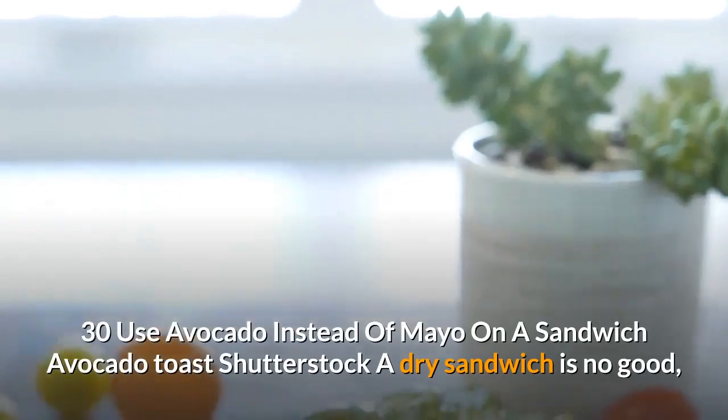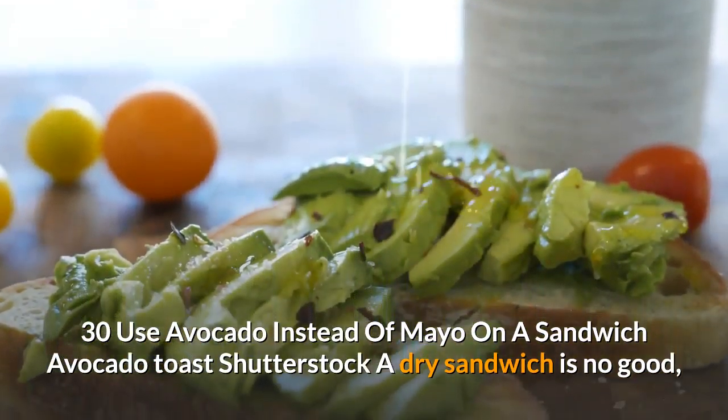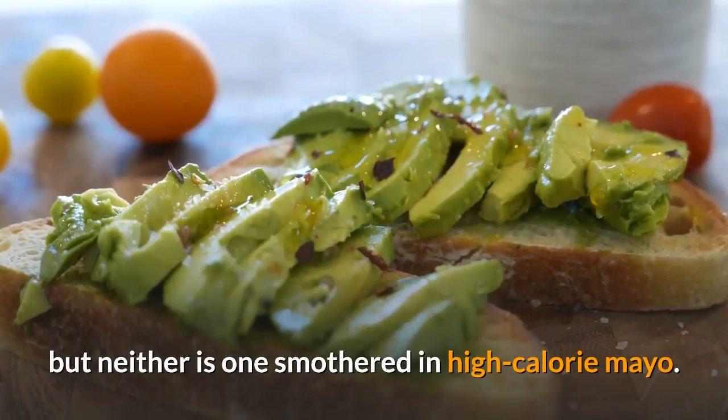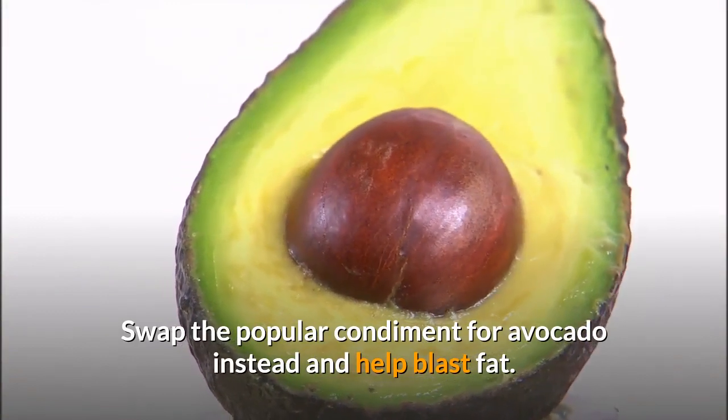30. Use avocado instead of mayo on a sandwich. A dry sandwich is no good, but neither is one smothered in high-calorie mayo. Swap the popular condiment for avocado instead and help blast fat.